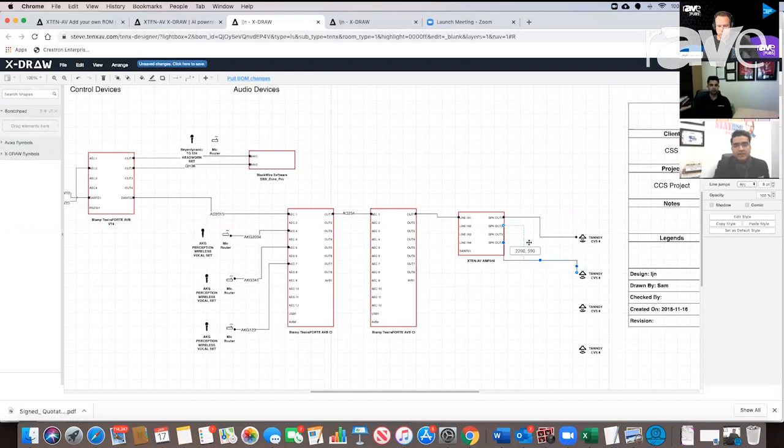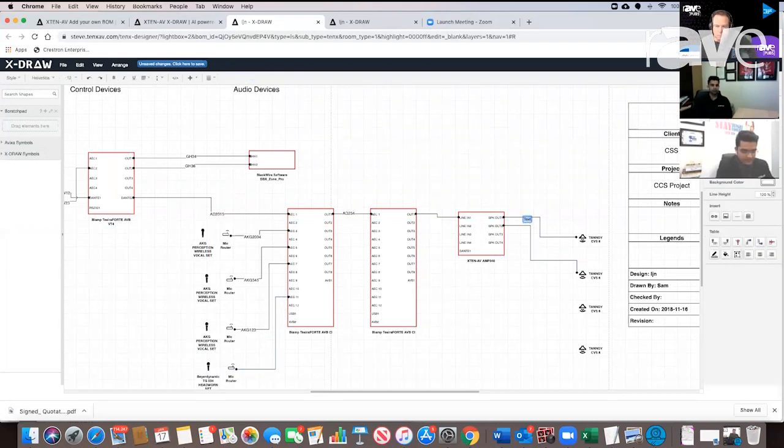That's it. And microphone here, which I added. Very simple again, I just connect it. And then I can give the port name. I'm sorry, the cable ID.